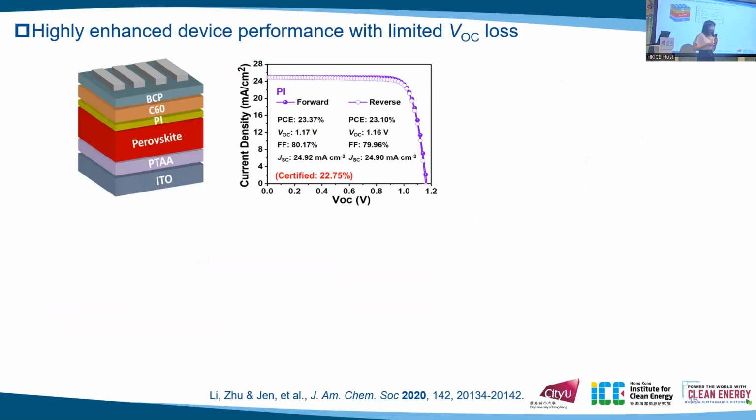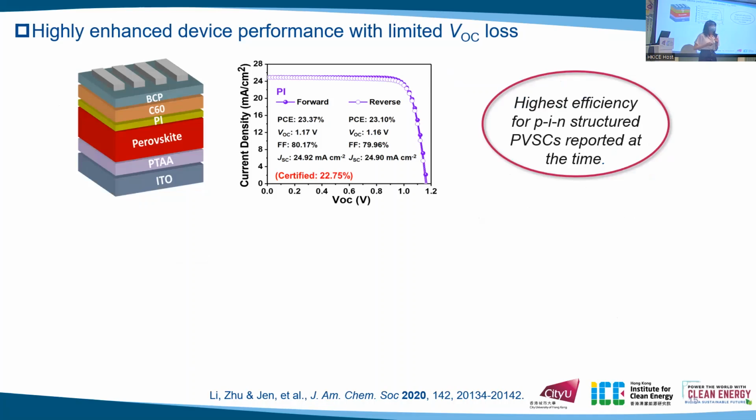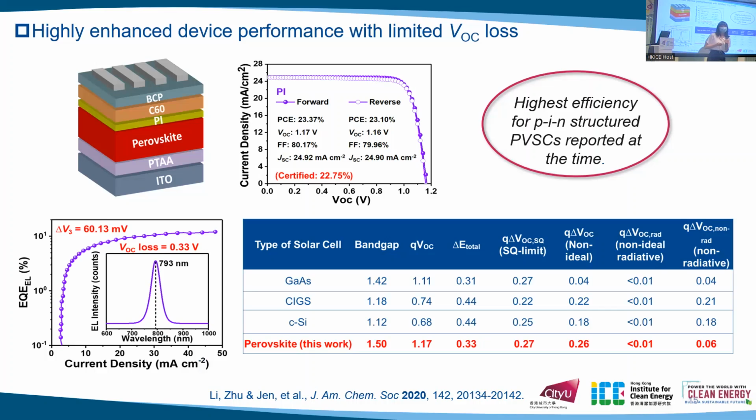We fabricated PI-treated perovskite solar cells to evaluate the device performance. The champion PCE with PI treatment can reach over 23%, which was the highest efficiency of PI-structured perovskite solar cells at the time. The non-radiative recombination loss, delta V, was limited to 60.0 millivolts, and the total energy loss was limited to 0.33 volts, which is very comparable to that of conventional solar cells.